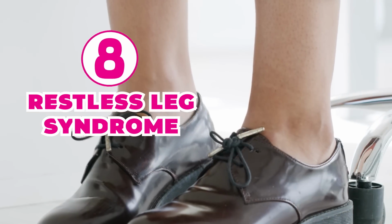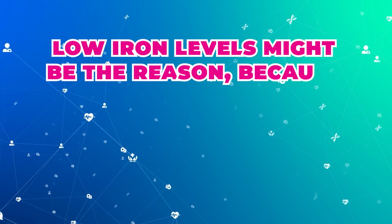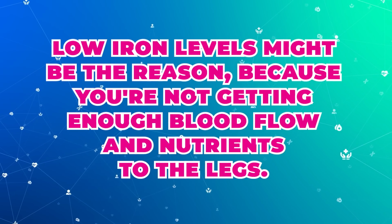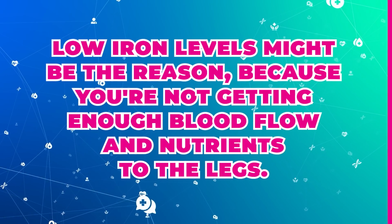Number 8, restless leg syndrome. Now, a couple of different nutrients here, a couple different angles. The surprising one out of the gates ties restless leg to low iron levels. Might be the reason that could be going on and not getting enough blood flow and nutrients to the legs. So you may look at iron levels, supplementing some of that if you do have restless legs. So that's one side of things, shows the research.